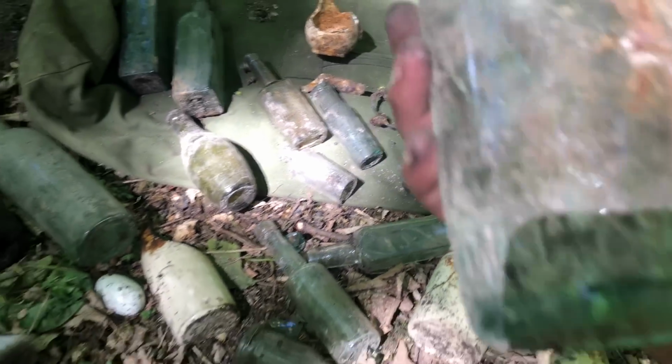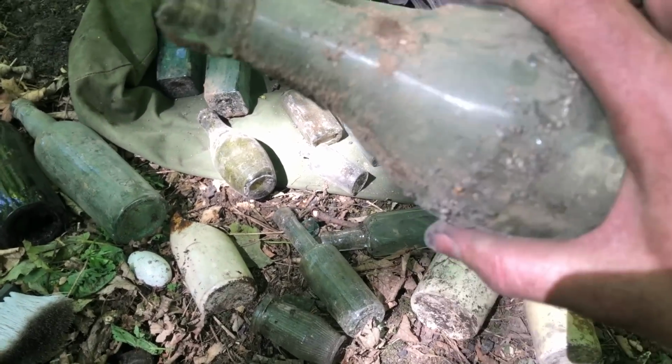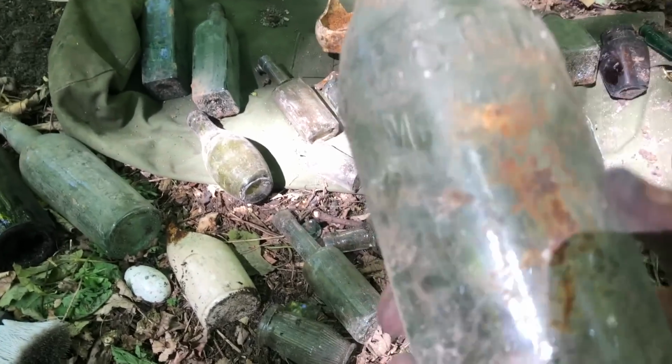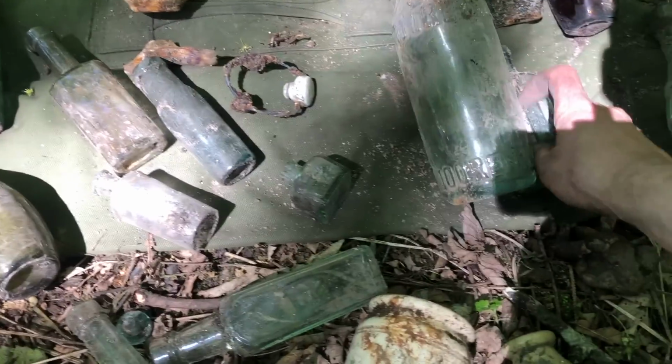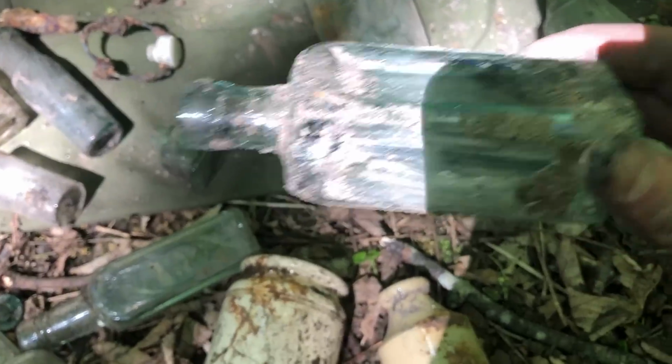Stopper, complete with rusty ironwork on it. That's the perfume that I sniffed, and was just water. Then we've got this lovely Glasgow, large Glasgow blob top. Always nice to find blob tops. I've got a lovely big fly on my arm. Okay. Panel bottle, just plain unfortunately.